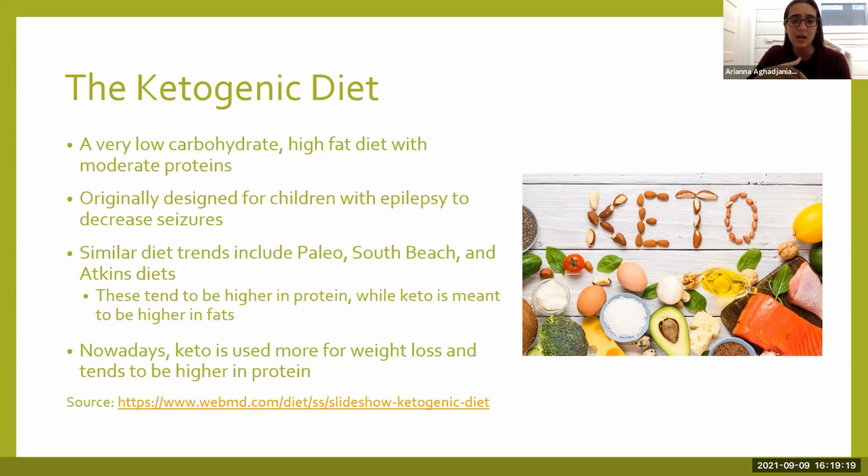And I'll go a bit more into that a bit later, but some of you may also be familiar with similar diets that have been around, such as the paleo diet, South Beach, and Atkins diet. And these diets are all similar to the ketogenic diet in that they're all very low in carbohydrates. But these ones I just mentioned tend to be a bit higher in protein, while the ketogenic diet is meant to be higher in fat.